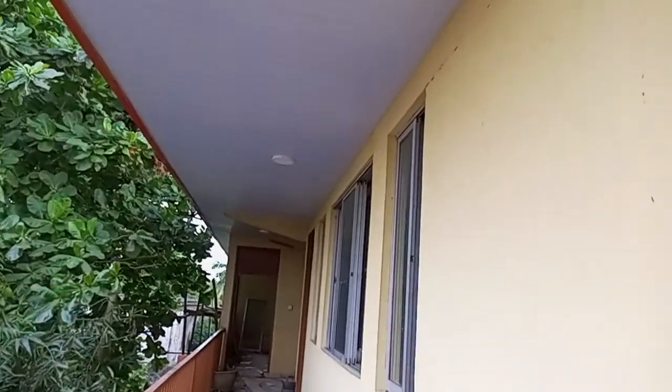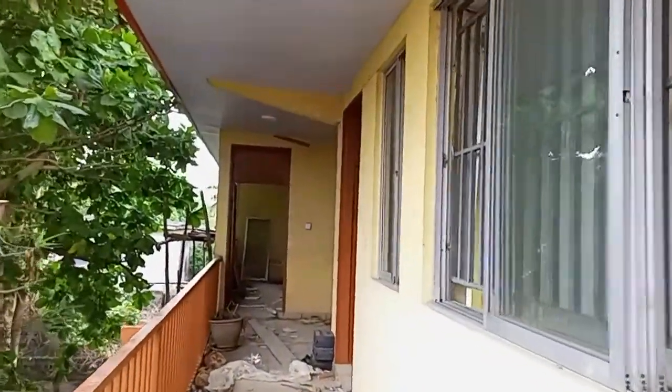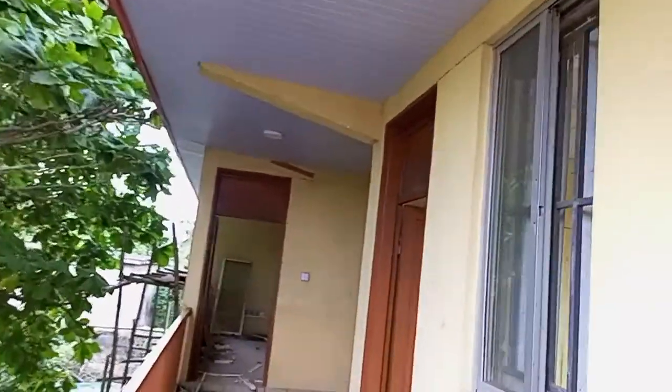PVC ceiling design. This is another office. This existing ceiling design. This one is existing ceiling design. So you can see it's still clean and it's very neat.